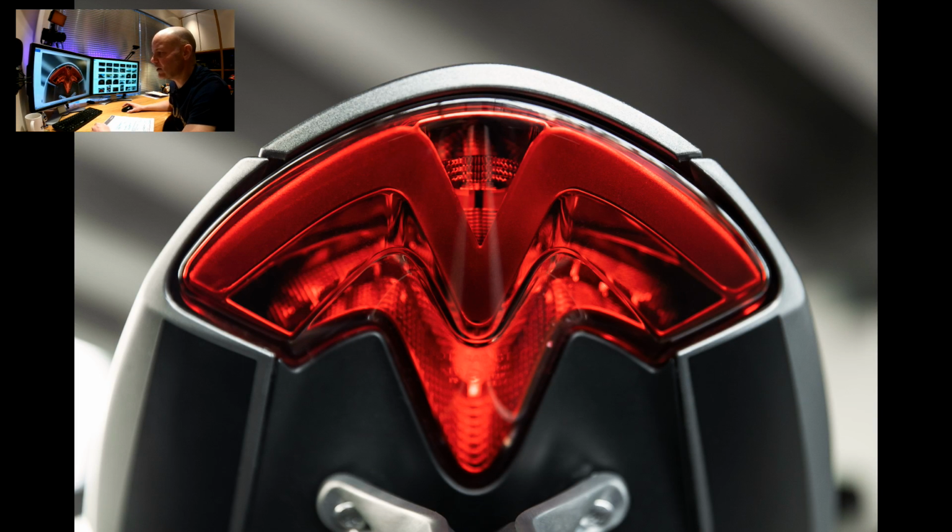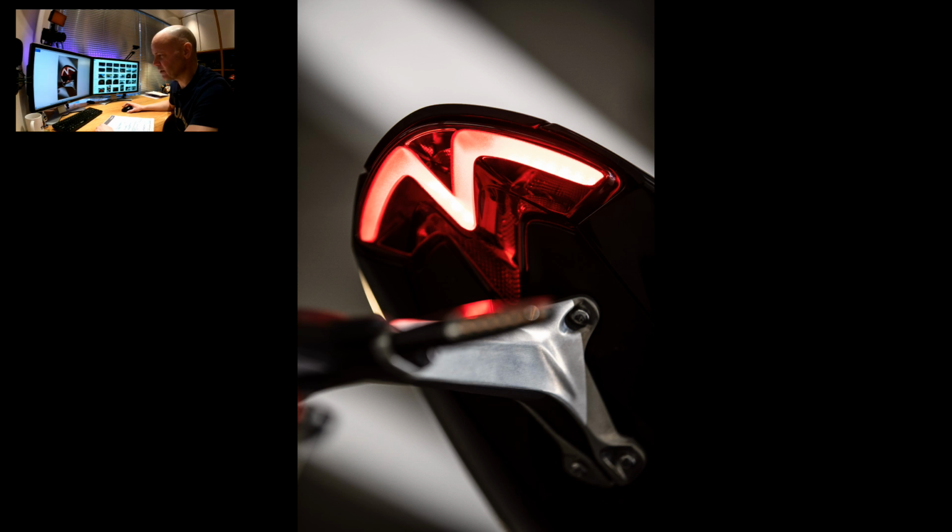Next up, here's that tail light with this new signature look. It looks very much like the tail to me on the Trident, and I'm guessing this is going to be the new Triumph sort of signature back end. Maybe we'll see this on more of the new bikes that come out in the future. And there it is switched on as well. It looks good. I don't know quite why it's an M, or whether I'm misreading that, but it does look cool. Here we see the switchgear now illuminated.